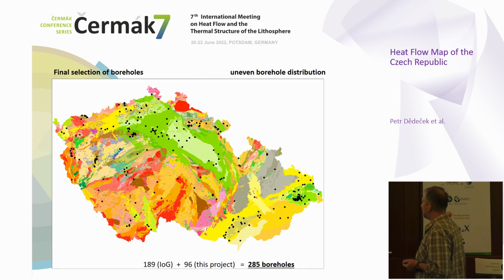Finally, there is the number of boreholes. Our previous maps were based on 189 temperature logs, and under this project we obtained another 96 measurements, and the final number of boreholes is here.